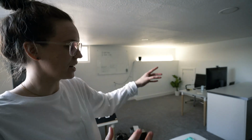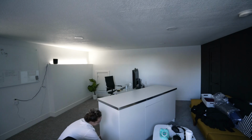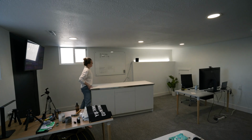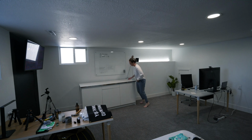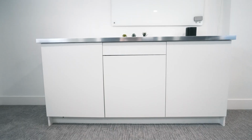I need to re-empty this whole cabinet so that I can pivot it under here. Maybe that makes sense. I think it makes some sense. This is the shipping station. The cabinets, the whiteboard. It just feels like a very tactical area. Doesn't need a lot of pretty design elements.